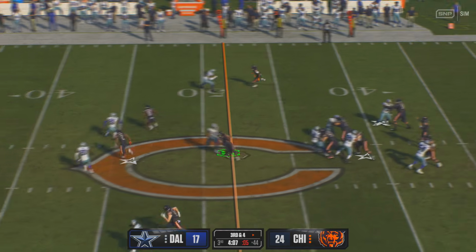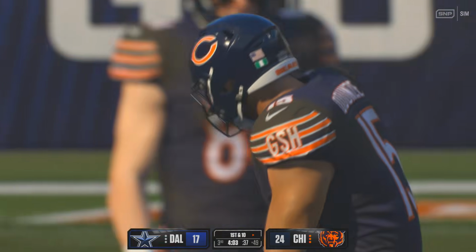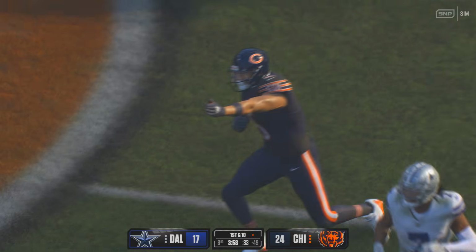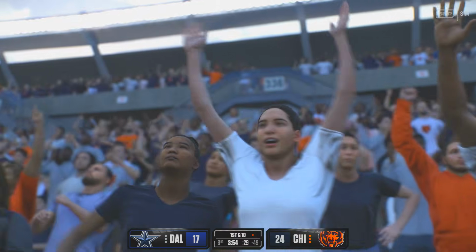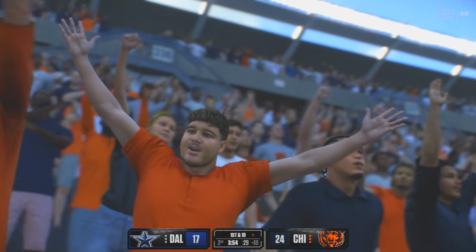Working out of the gun, Williams. Working the middle of the field, and he's got a man complete. He had the touchdown earlier. This one's going to get him a first down. 5-yard gain on the play. That's good for a Bears first down. 1st and 10 at the 49-yard line.